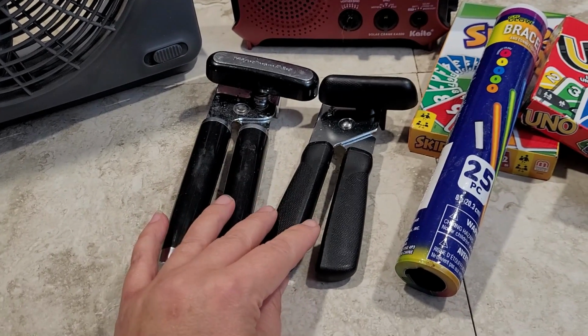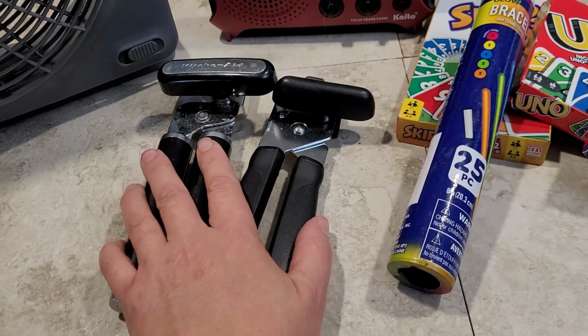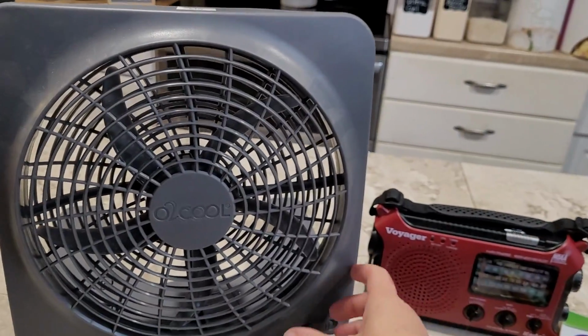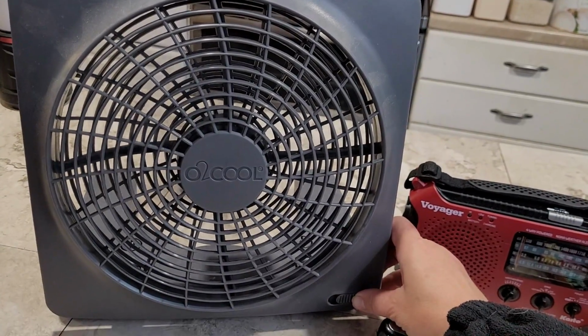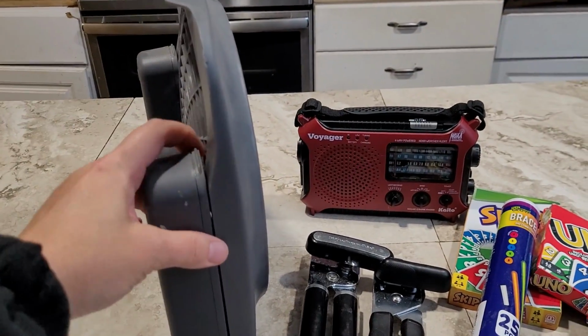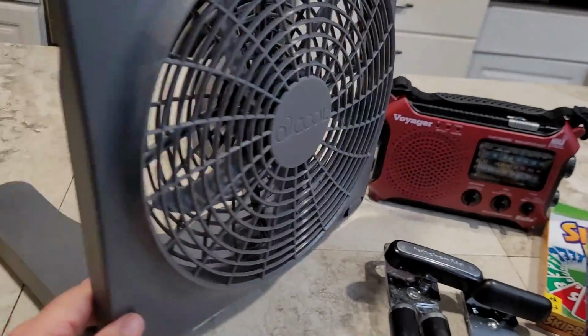Preferably more than one in case one breaks. This probably could have gone in with the cooking segment or the food segment, but this is an important thing to have on hand. We love these battery operated fans that we have. We've used these in all sorts of circumstances. These are really wonderful. They fold up pretty flat, so they're easy to store. They have this base that opens up and they stand on the base.